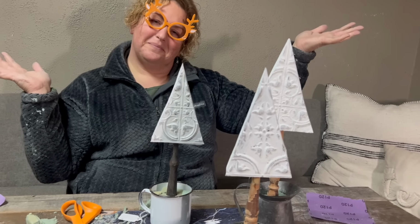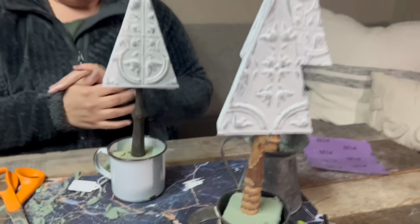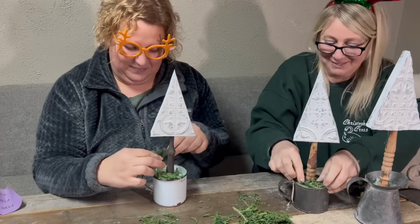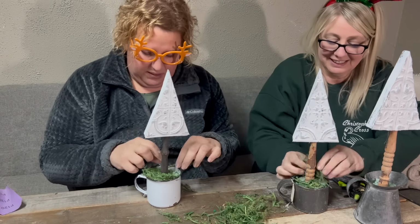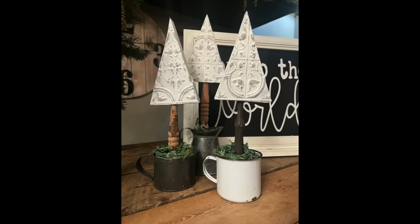Love it. Okay, now we can't have the foam showing, so we are gonna add a little moss to the bottom. Yeah, it's gonna look really cute. Class it up. We added a little moss that we got from the dollar store, and these things came out super cute. I am so proud of them. I just love them. All right, you guys, now on to our next project.